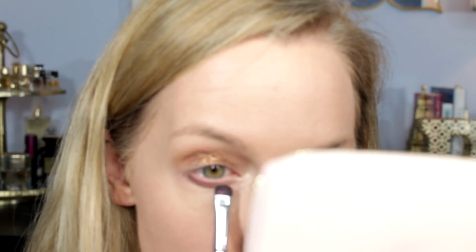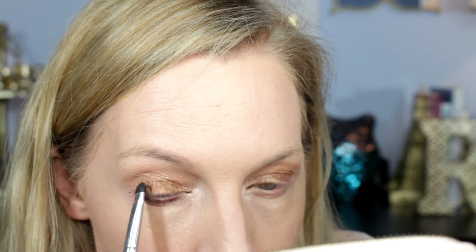Oh wow, yeah. So setting spray on a brush is great, and finger directly applied is great too. I'm going to go into Baroque. Okay, you guys, these shadows are creamy. I'm actually going to go under my eyebrow with Ella.